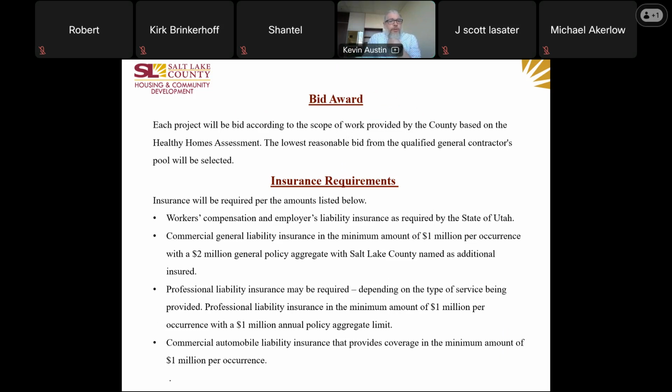Insurance requirements. I'm guessing these are pretty much straightforward. There is workers' compensation and employers' liability insurance that's required by the state. Commercial general liability insurance with a minimum amount of $1 million per occurrence with a $2 million general policy aggregate, with Salt Lake County named as an additional insured. Professional liability insurance may be required depending on the type of services that are being provided. And then commercial automobile liability insurance that provides coverage in the minimum amount of $1 million per occurrence.